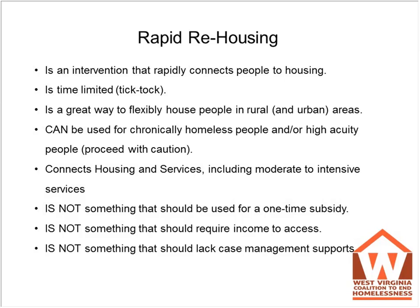In some of our counties, we're the only service provider there. There is no shelter. There is no permanent supportive housing. There's no transitional housing. So we do a lot of walking the thin line of rapidly rehousing really high-need people, and the key to that is really good case management.